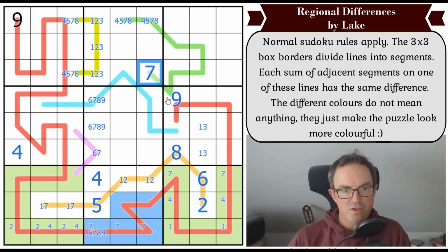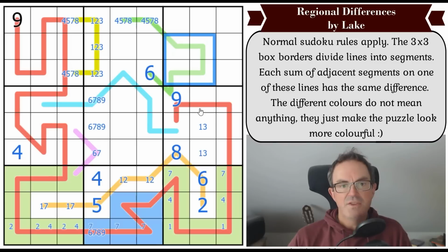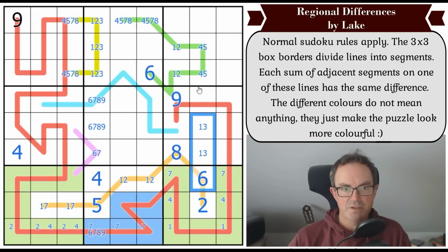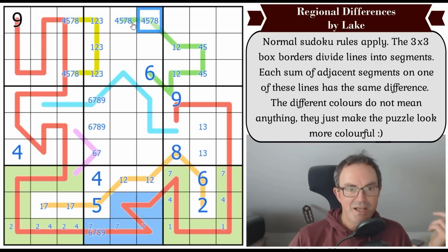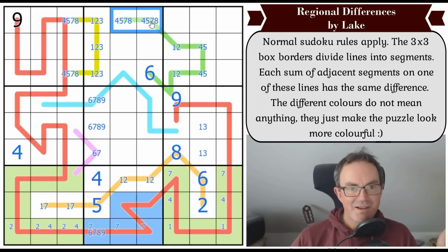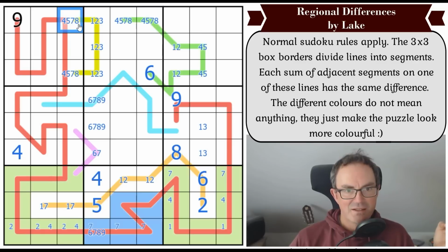So this is 6 always. The gap is 3. This is 12. So this is a 1, 2 pair. This is a 4, 5 pair because it can't be 3, 6 because of the column. But then we don't know what this is, because that's the way we started. This was either 4, 5 or 7, 8.